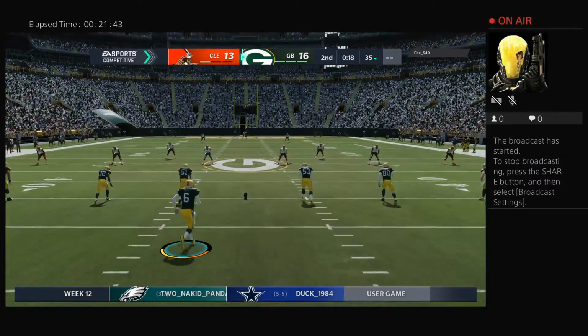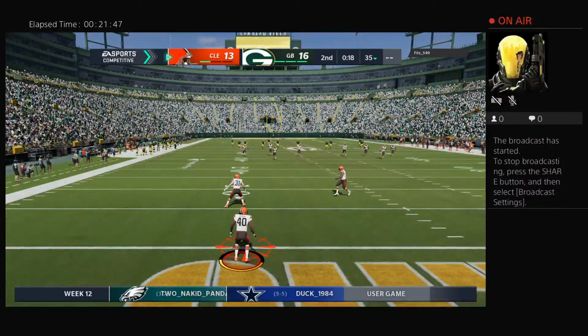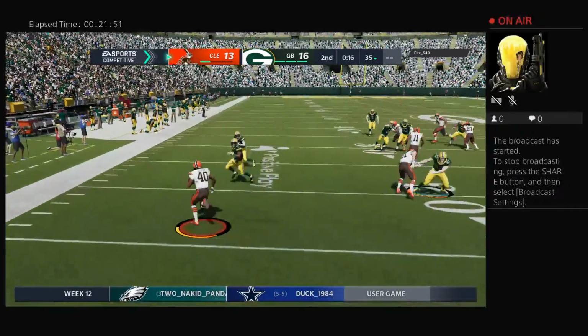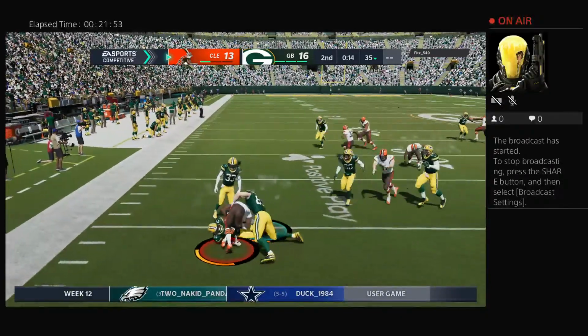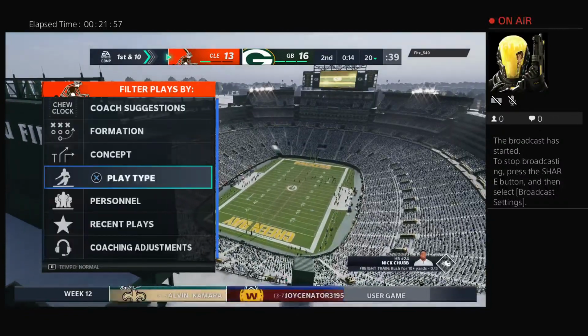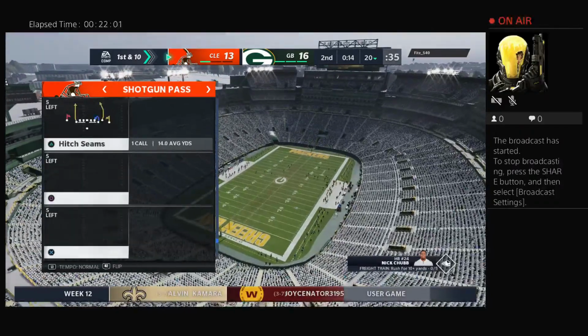So not much time to speak of remaining in this first half as the kick's away. Taking it about the 1. And he will make it to the 20-yard line and no further. First and 10 at their own 20-yard line.